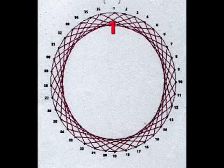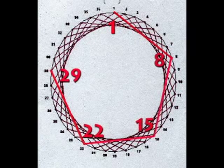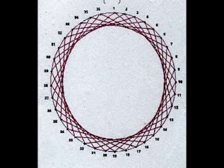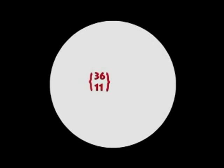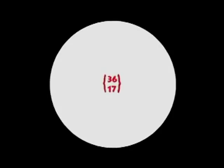Okay. The tree starts with point 1, then goes to 8, 15, 22, 29, 36, 7, 14, 21, until you get back to 1. Now, do 36 points with 11 numbers skipped and 36 points with 13 numbers skipped. See if you can do it. Can you also predict how will it be for 36 points with 17 numbers skipped? Put all the results side by side.